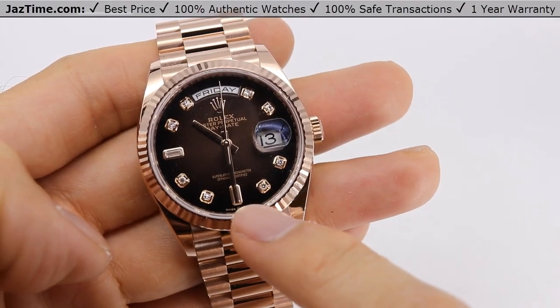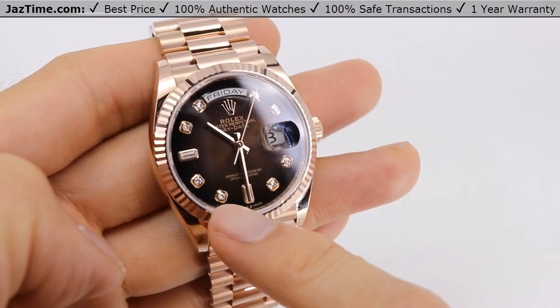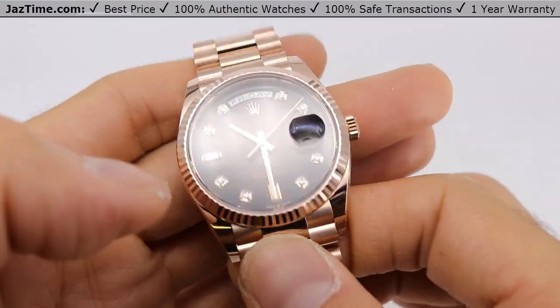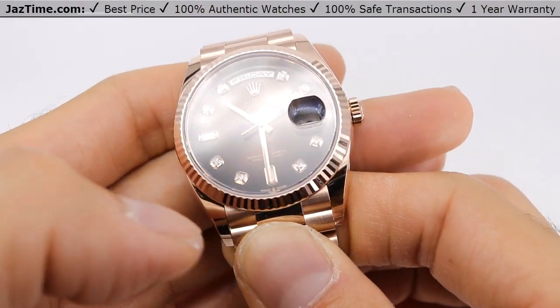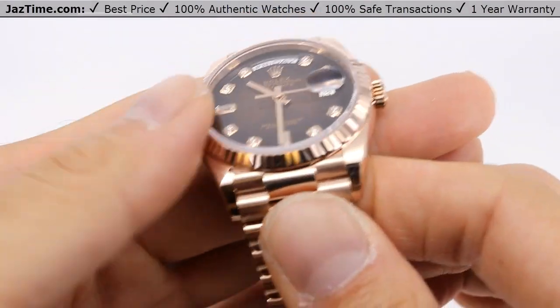So isn't that awesome? You actually house a natural diamond in another precious metal, which is rose gold, which is why this watch is so expensive, which is why all precious metal watches are so expensive, because of the care and the products that go into them to give them this amazing look.